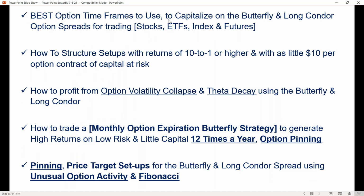What are the best time frames to use to capitalize on a butterfly, and what should you use it on: stocks, ETFs, index options, or even futures? How do you get those 10 to 1 or higher ratio returns? What is volatility collapse and time decay, and how can you take advantage of that with the butterfly?